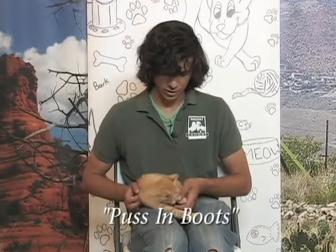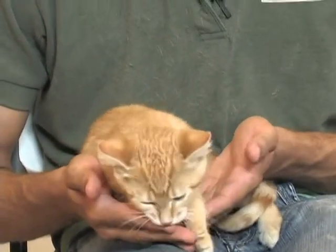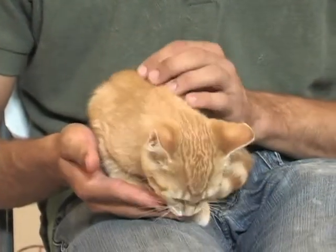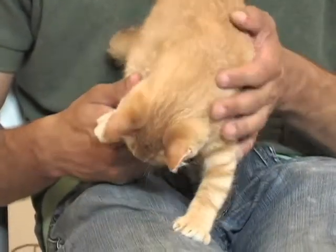This is Puss in Boots. He is a 2-month-old orange tabby. He came into us from a foster home where he grew up with a couple of his siblings. He's very well socialized, very sweet, very loving, loves to play, loves to romp around.